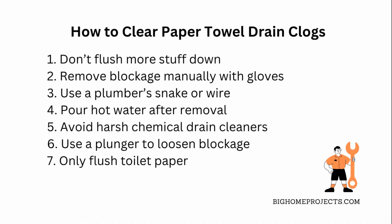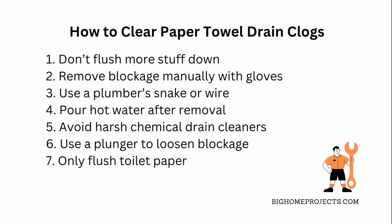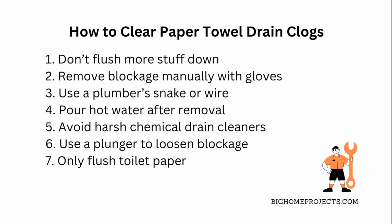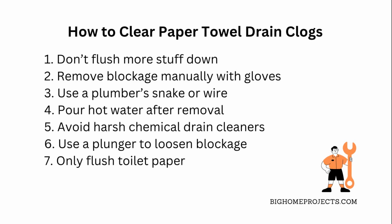That's the quickest fix. If you can't reach it, a plumber's snake or a bit of wire bent into a hook can help snag the blockage. Pouring hot water down after you've removed the big stuff helps clear out any leftover bits. Avoid using harsh chemicals. They might ruin your pipes or just sit there without clearing wipes or paper towels.